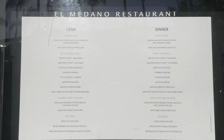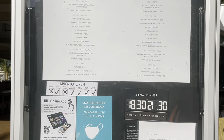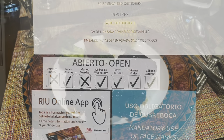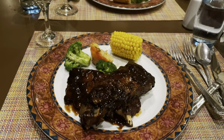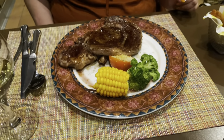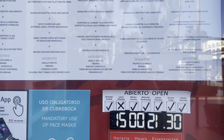For dinner, the Riu Palace has 6 different restaurants. The first one, Medano Steakhouse. San Jose restaurant, which serves Italian.